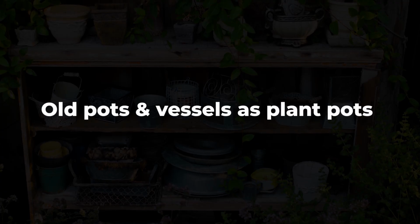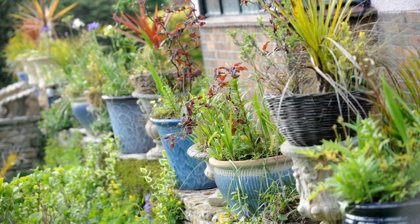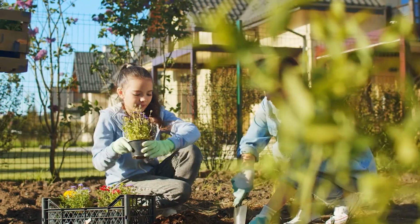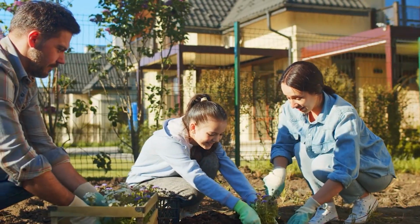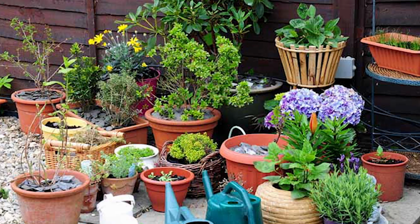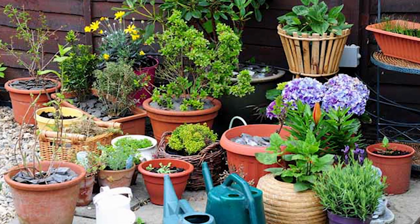Old pots and vessels as plant pots. An old cooking pot on the terrace, in it flowering thyme. Grandma would have smiled, because for her, everything got a second life. Discarded jugs, bowls, or buckets transformed into small gardens. So even the simplest container became an eye-catcher full of life.